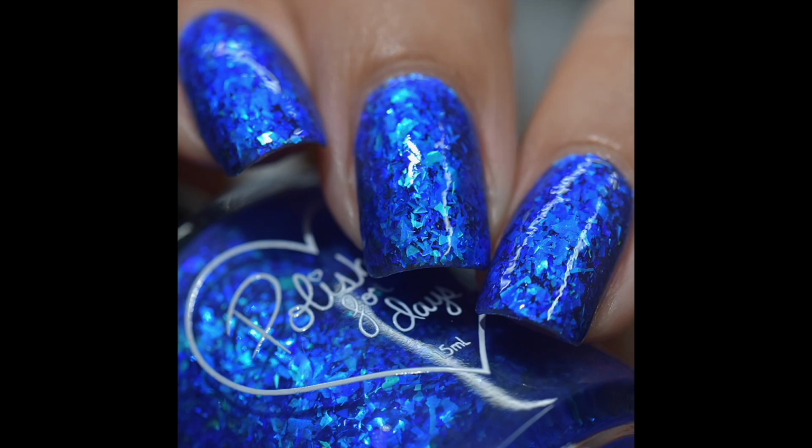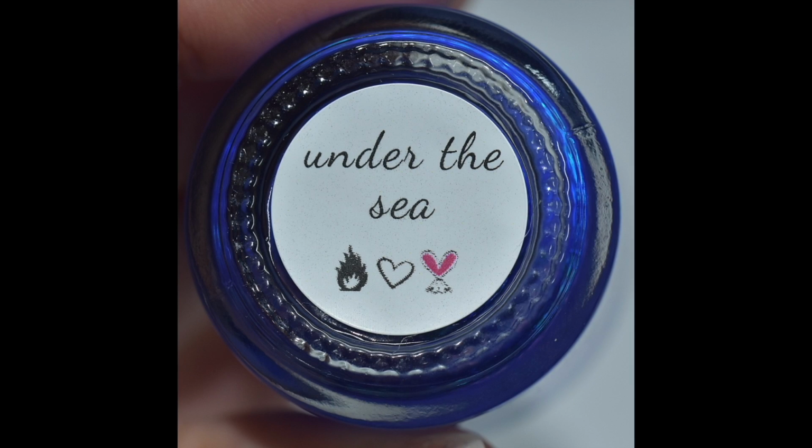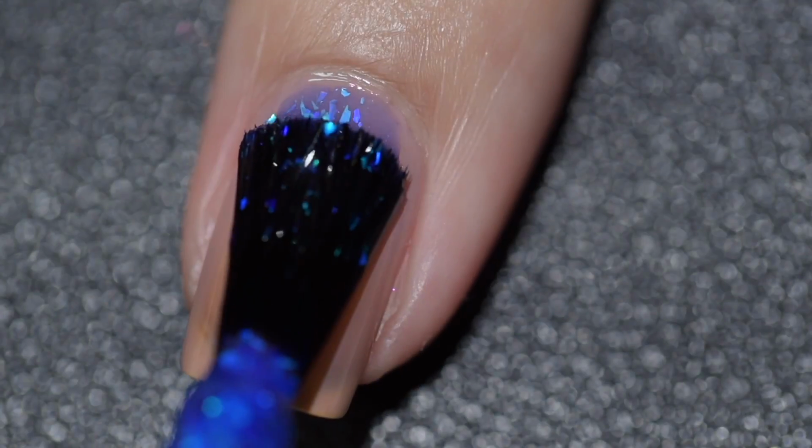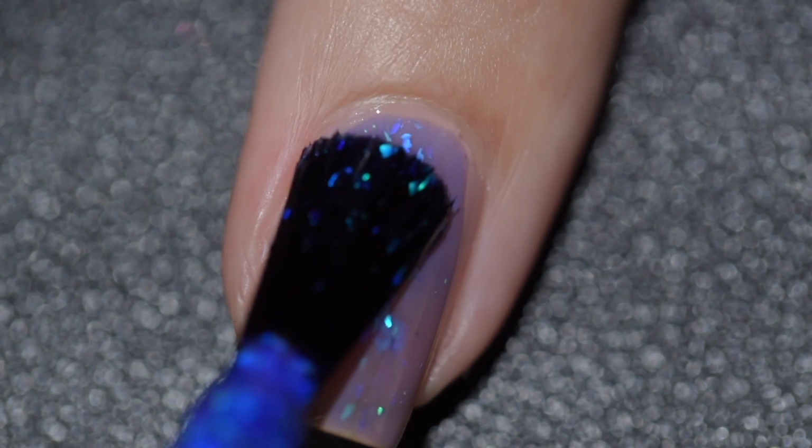Up next, this is the polish I was talking about. Up next, we have Under the Sea. And Under the Sea is described as a deep cobalt base with blue to purple shifting iridescent flakes. This polish was astoundingly beautiful, seriously.